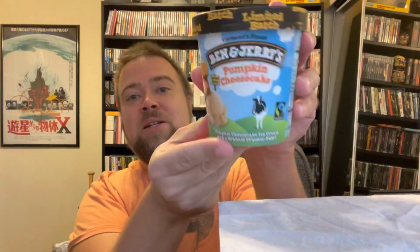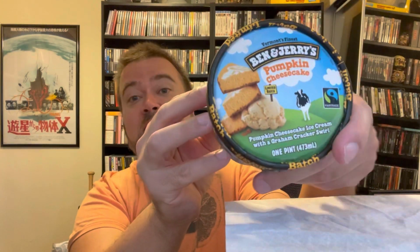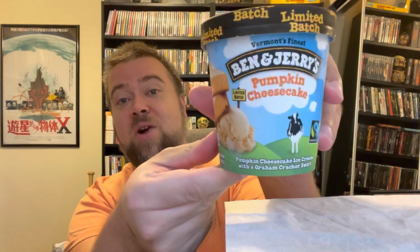And this is a limited batch, aka seasonal ice cream. I've seen it out in the wild the past few years, but this is my first time trying it. It says it's pumpkin cheesecake ice cream with a graham cracker swirl. I'm a basic bro. I like all the pumpkin flavored things, so I'm excited to try this. And I like Ben & Jerry's. They're one of my favorite companies making ice cream, and they've had so many amazing flavors over the years.